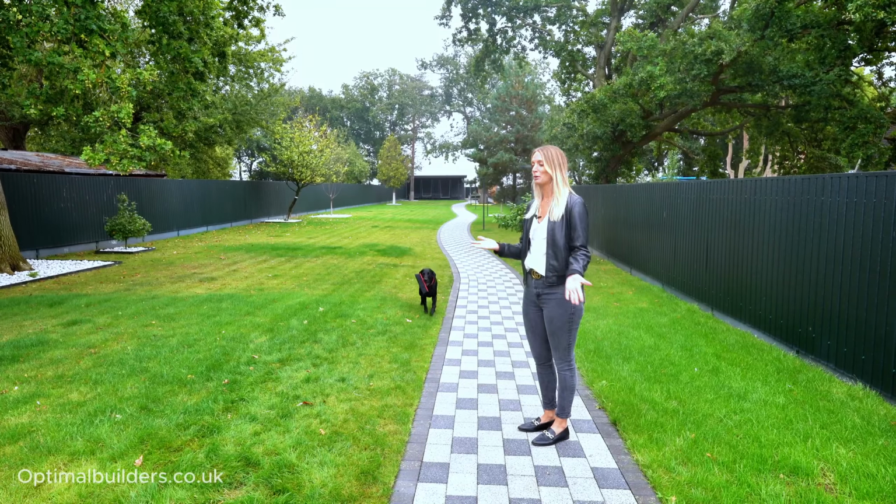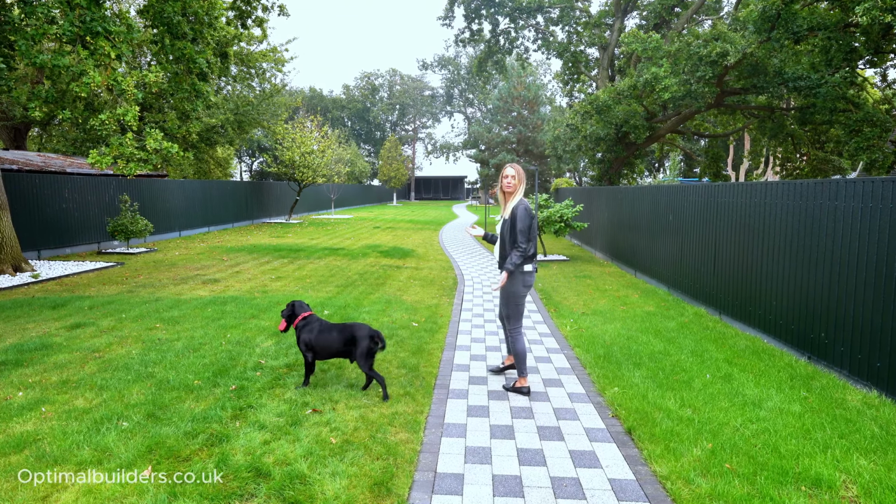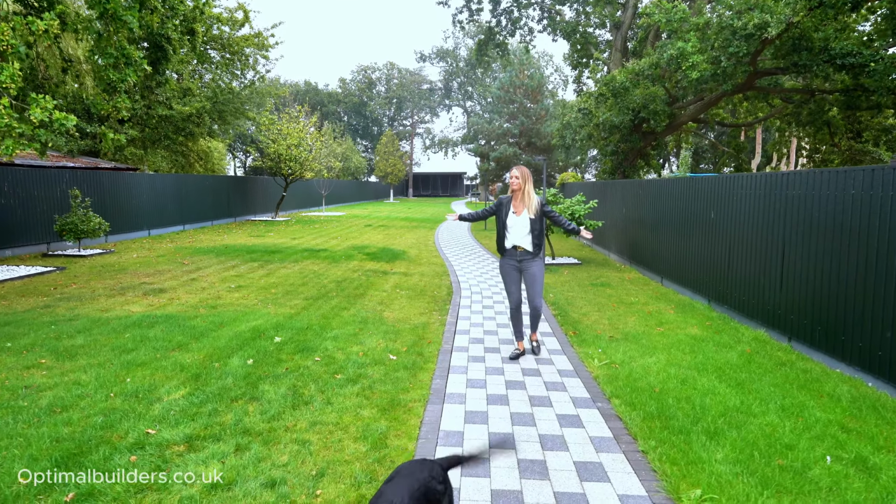So in the garden, the smart and modern features continue with a fully automatic irrigation system throughout, custom controlled lights, and obviously an extensive garden.